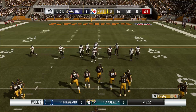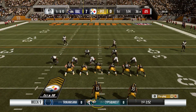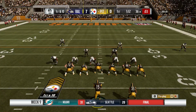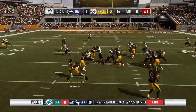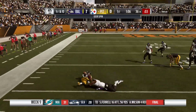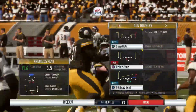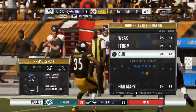So how about that for a chain mover? They're all the way down inside the 40 now for 1st and 10. A first carry now for Kofrani Muhammad. They're spinning away. And brought down, but not before they're inside the 25. 12 yards that time and a Pittsburgh first.